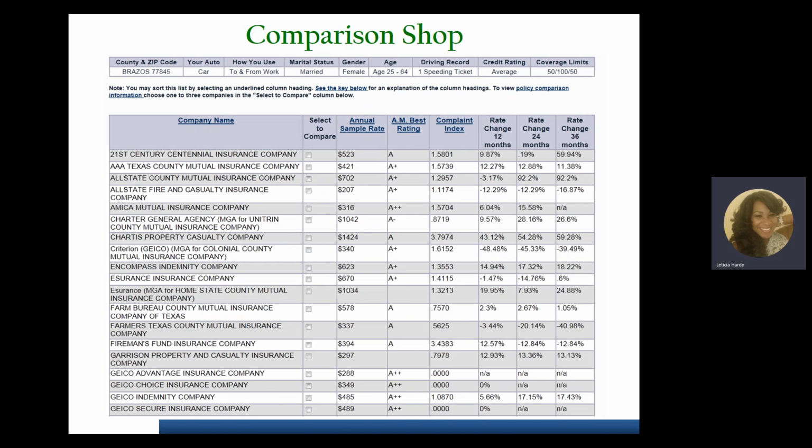Here, this person is in Brazos County, and they are trying to insure a car. They're going to be using the car to go to and from work. They ask for their marital status, so they're married. They are female. They're between the ages of 25 and 64. Their driving record shows that they have one speeding ticket. They have an average credit rating, and they're trying to get coverage limits of 50, 100, 50. It's going to pull up the list of all the companies, and then you'll be able to select which companies you want to compare. This will be one effective way to cut costs.